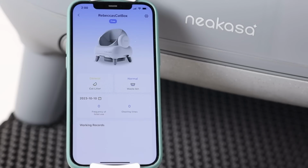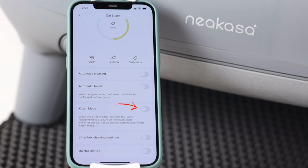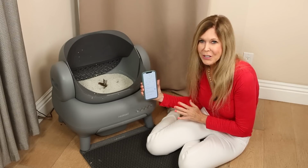And as well for filming, I want to make sure I use a kitten mode so you can film the process for you of how it cleans. I suggest using kitten mode for the first few times your cat uses the Neakasa M1 cat litter box. Now I'm going to take it out of kitten mode to clean it.